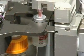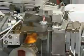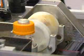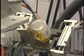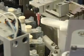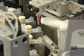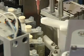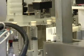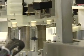Using a non-coring needle, Intellifill IV injects the required diluent into the vial. It then mixes the vial to reconstitute the drug and then aspirates the required dose. Intellifill IV then moves the aspirated dose to the syringe, where it delivers the prescribed dose. Intellifill IV can also be instructed to further dilute the dose to a prescribed total volume. Once Intellifill IV has filled the syringe, it replaces the cap and moves the syringe to the labeling station.